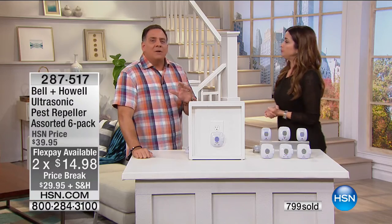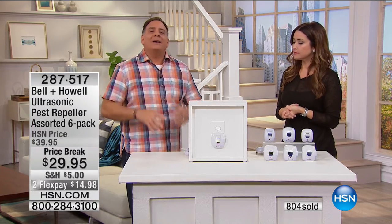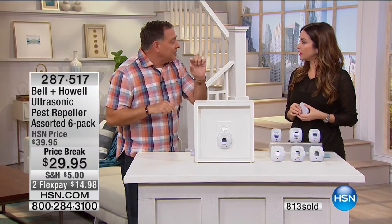Well, and don't just buy one set if you have a multi-story dwelling. If you have a house that's two floors, by all means, please buy two of these. Because you really need to have one in every single room, including the attic, the basement, and the garage. Because I have seen rats get into some really incredibly tiny holes.